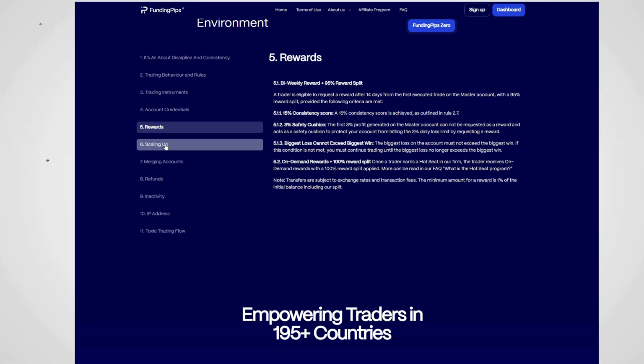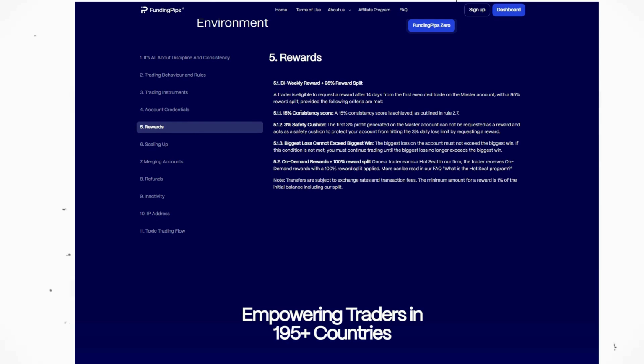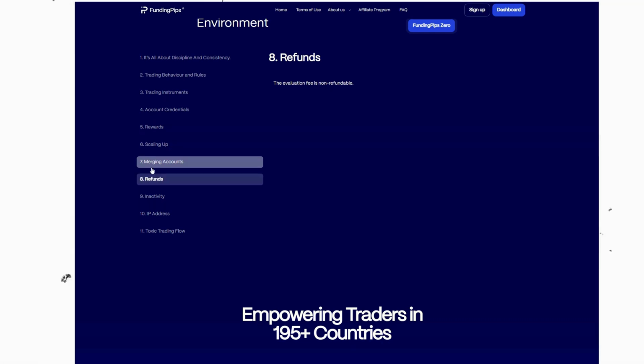I love FundingPips and I support them every time, but this is not what they should do as a firm this big. And I'm not in any way badmouthing them. They are a very good firm. They are the first firm that gave me a payout, and I have actually met the owner of that firm. So I am in no position to badmouth them. This is just the reality that I want my people to know, and that they should be aware of before going for the account.